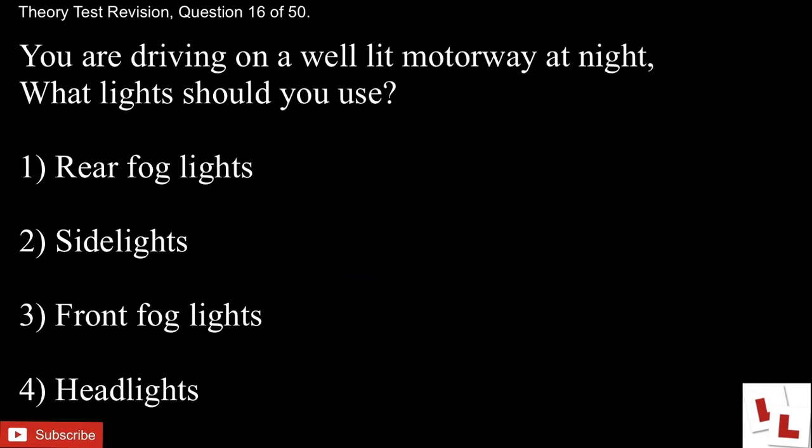You are driving on a well-lit motorway at night. What lights should you use? 1. Rear fog lights. 2. Side lights. 3. Front fog lights. 4. Headlights.